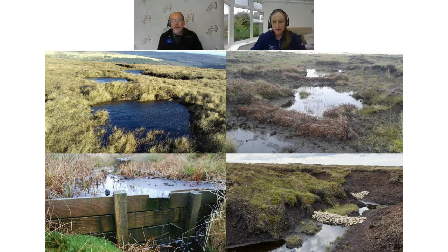I guess in some places on the moors, though, there aren't really enough of a range of species to create a healthy environment. What do we do about that?